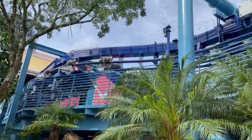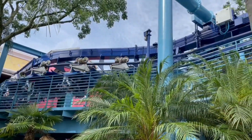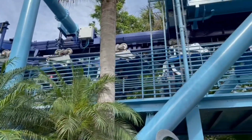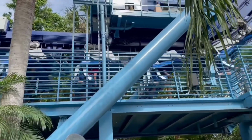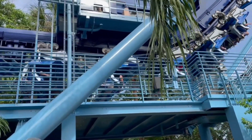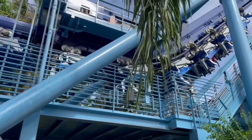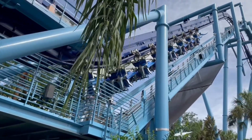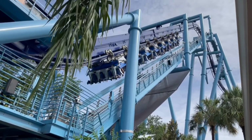Today I will be reviewing Manta at SeaWorld Orlando. I just got to ride this thing for the first time in May 2022, and man oh man is this a good coaster. Today I will be discussing all my thoughts on this coaster and letting you know whether it is worth your time to go out and ride it or not.